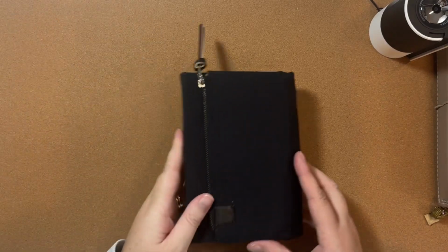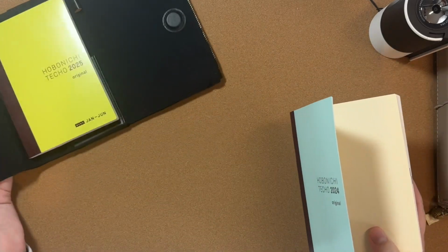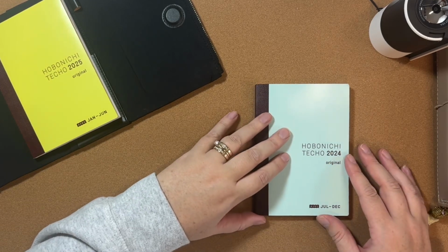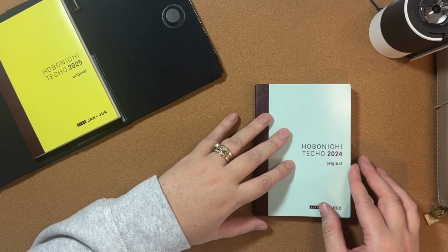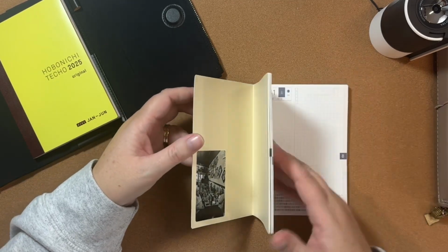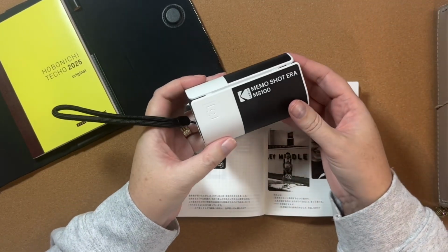Okay, let's talk about the Hobonichi A6 situation. Fell in love with this when I did my unboxing for 2025. So I went on Amazon and picked up just July through December for 2024. And I'm just really loving this layout. I am using my Memo Shot Era.